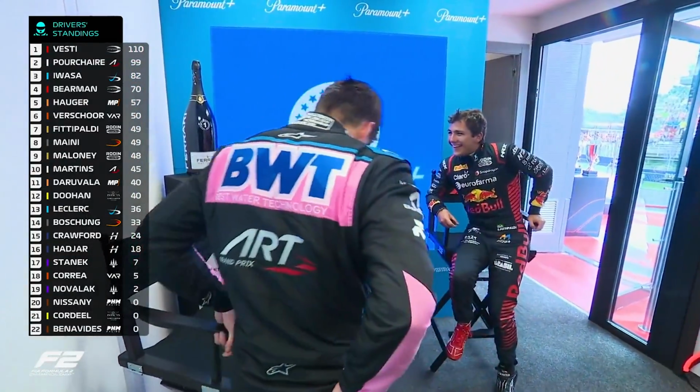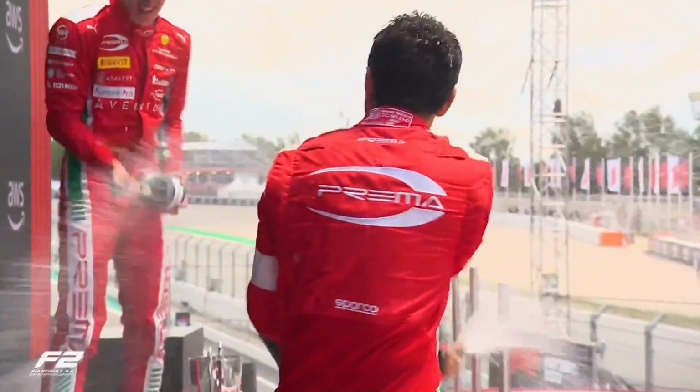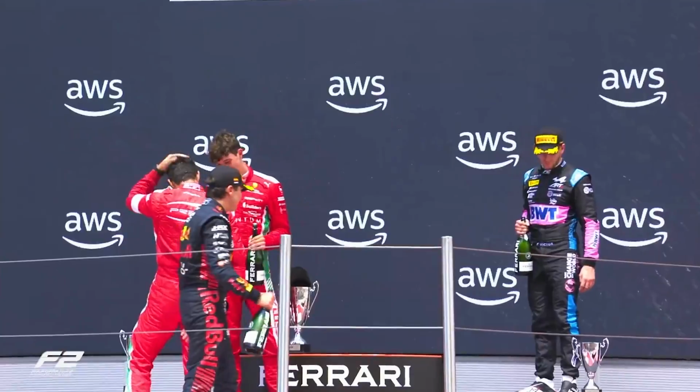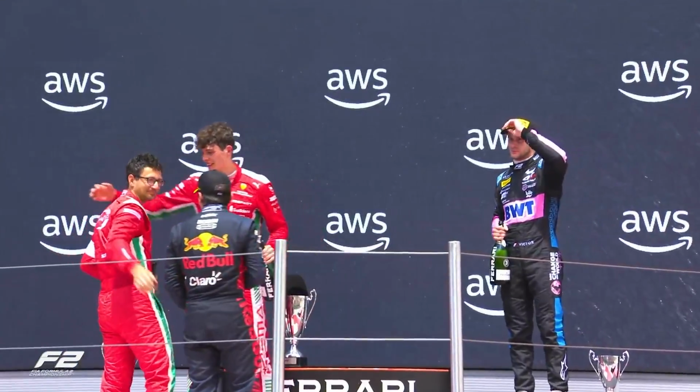With Nissan, yeah. Super stuff for Ollie Bearman. And he must have a wall dedicated to his trophy collection, even at 18 years of age.